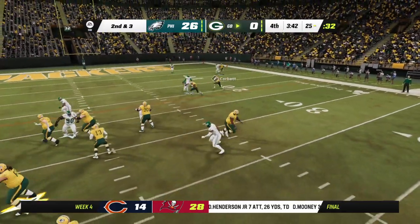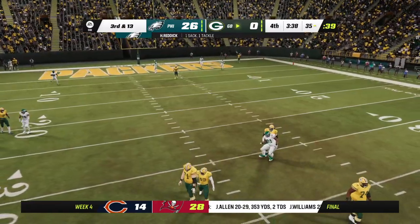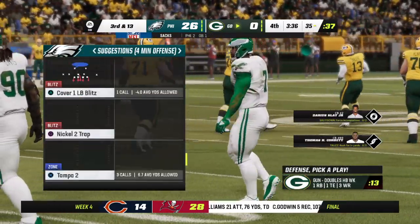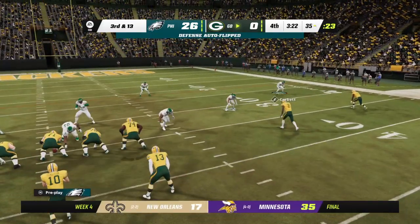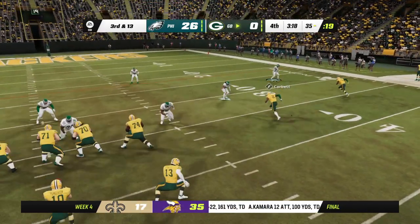He'll look to throw. And he's going to have to eat this one as down he goes. Hassan Reddick, the outside linebacker, coming up to drop him for a loss of a full 10 yards. The Packers on 3rd down, just 1 for 5 to this point. This is going to be 3rd and 13.